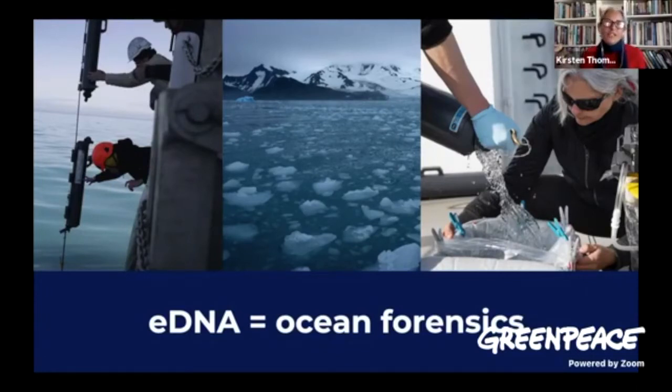You can imagine it can be a relatively rapid way of estimating biodiversity in certain areas. It can be a challenge, and we managed to sample at the surface throughout the Antarctic Peninsula, but we also managed to sample at depth down to around 300 meters deep using these Niskin samplers off the side of the ship.